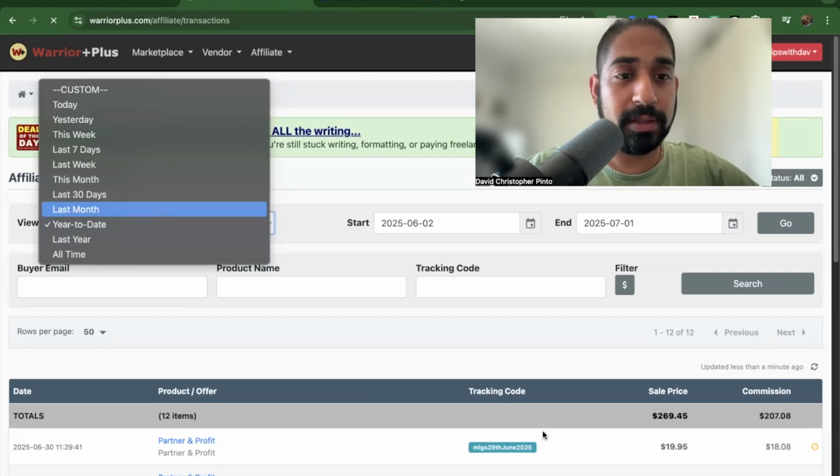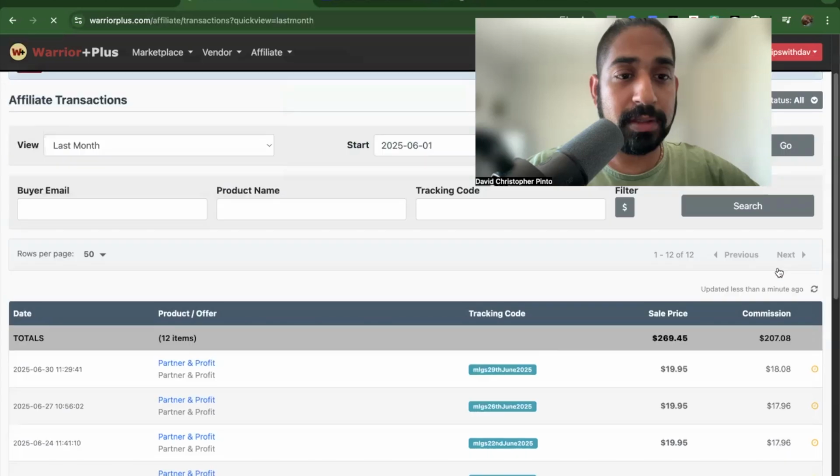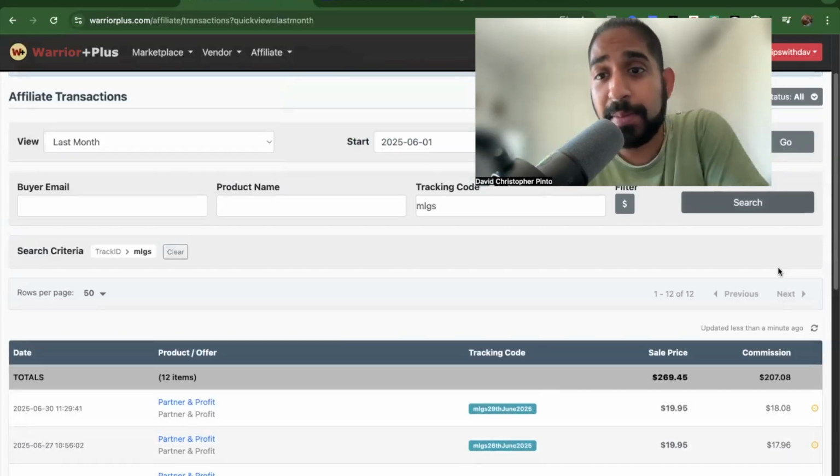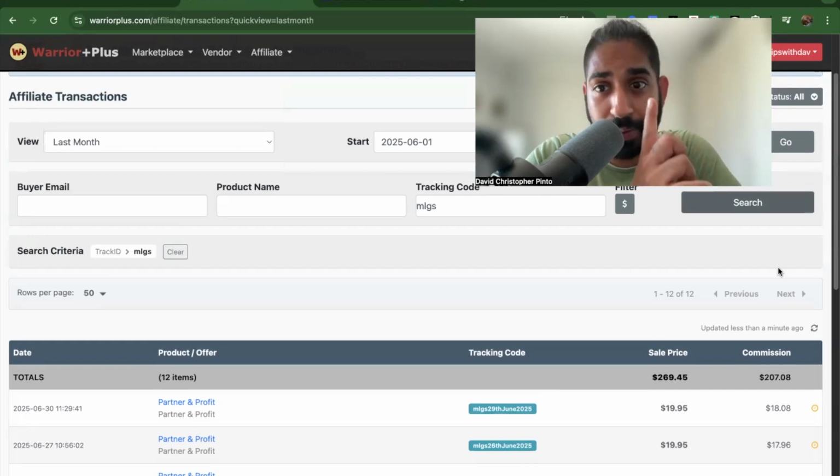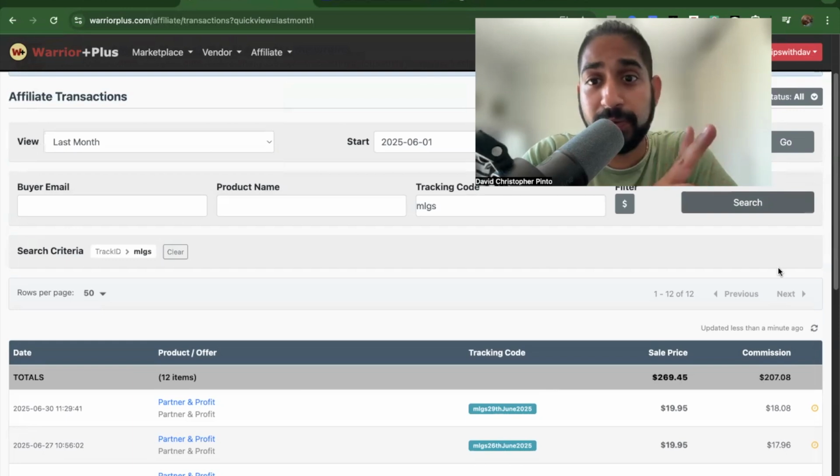Now, what I'm going to do is be super transparent. We'll put my Legion secret tracking code, so we see exactly how much. All of the sales I've got in the last month of June have come just from my Legion secret. Remember, this is my one Legion secret account with Warrior Plus. I'm not doing 2 accounts for Warrior Plus, just 1 account.